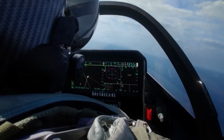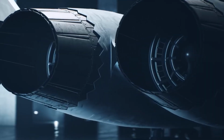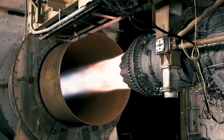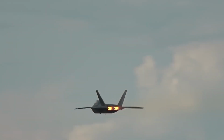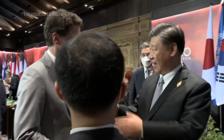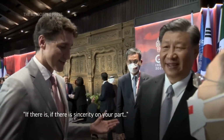The F/A-XX represents far more than just another fighter jet. It's a breakthrough in stealth technology, artificial intelligence, data sharing, and unmanned systems. It's the culmination of decades of American aerospace expertise, pushing the boundaries of what's possible in military aviation. But the F/A-XX also raises important questions about the future. Will this revolutionary aircraft help maintain peace through strength? Or will it spark a new global competition in military technology?